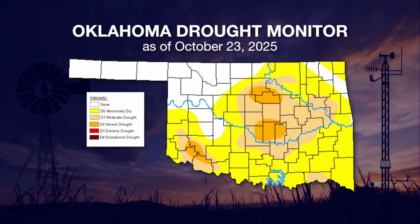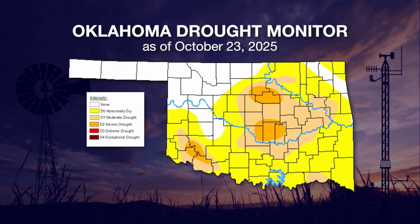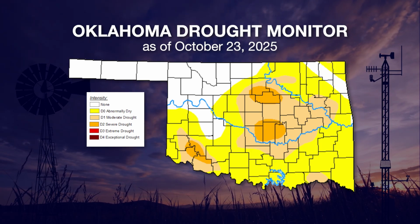Now, the only big changes from last week are those blobs of severe drought. The darker brown areas have expanded a little bit. So again, this is where we need that rainfall to put a stop to this, not only put a stop to it, but hopefully reverse it a little bit.